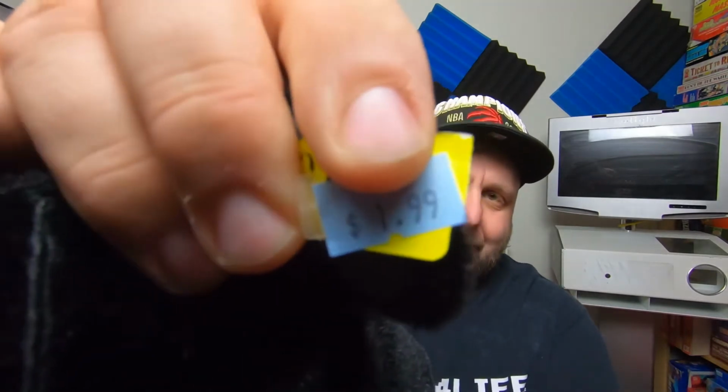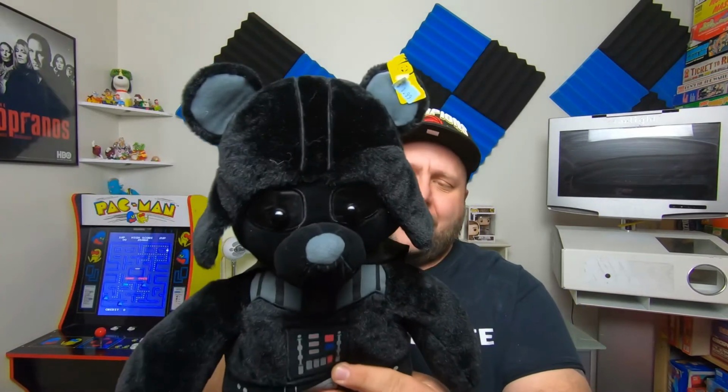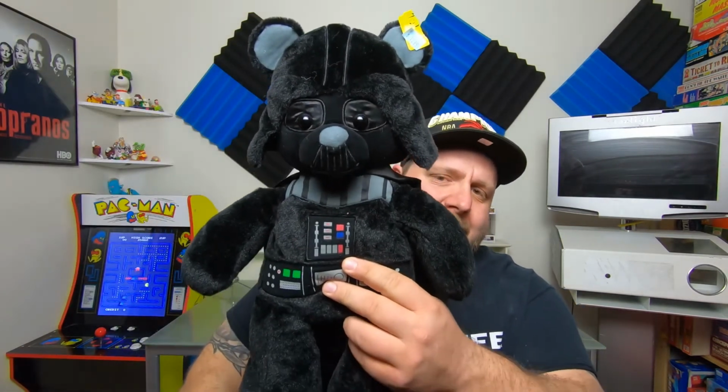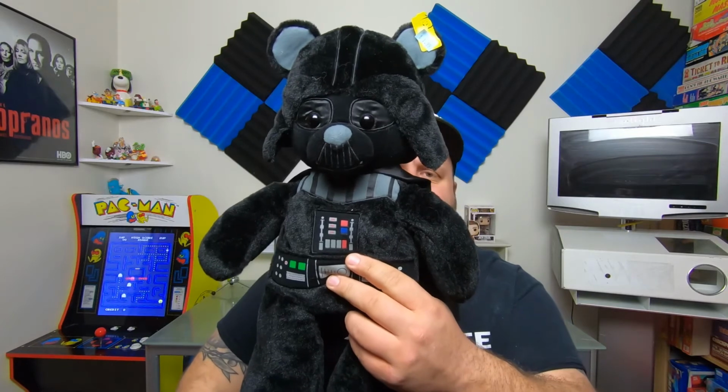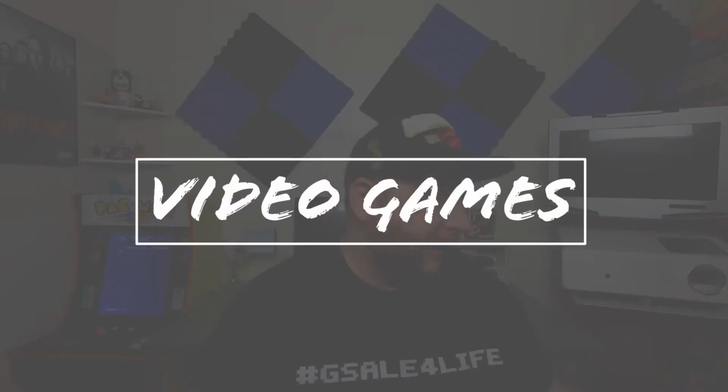See if I can get it in camera there. A little tiny tag. And this is a Build-A-Bear Darth Vader teddy bear. They're not super expensive, but I'm actually going to give it to a Star Wars friend of mine who really enjoys Star Wars. So there's that. And otherwise, guys, that is it for non-video game pickups. So let's just jump right into video game pickups. And there's really not a lot this week, so we'll go quickly through them.